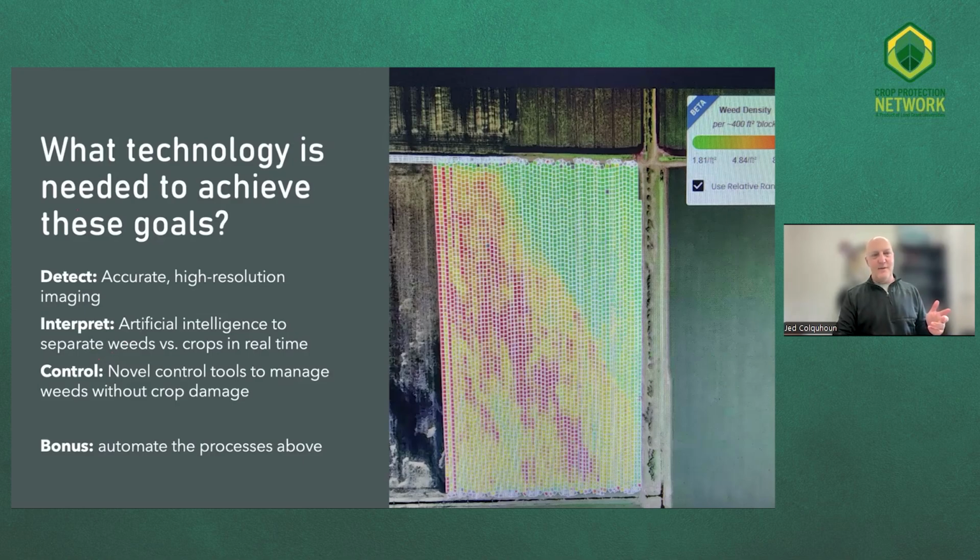Interpretation is the next key piece, and this is where in many aspects of our lives, we're seeing rapid advances in artificial intelligence. In this application, it's used in algorithms to be able to separate crops from weeds in real time and learn from those experiences over time as more images are collected to be able to refine the accuracy of these tools. And then finally, we need novel control tools.